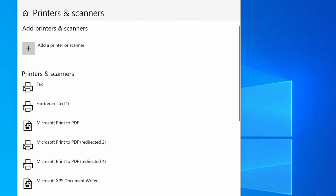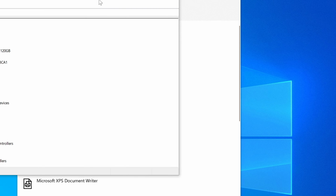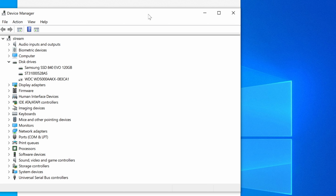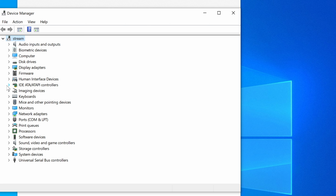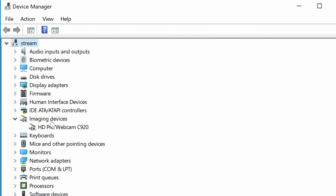If you plugged it in and you know it's powered on, then go to Device Manager. I opened it as a regular user. If you go to imaging devices, I'm pretty sure it's going to be under imaging devices. I don't have a printer connected right now. Under imaging devices, what shows up is that webcam.